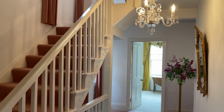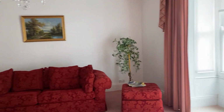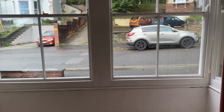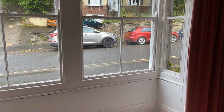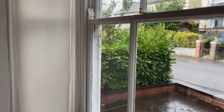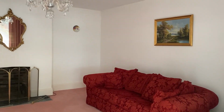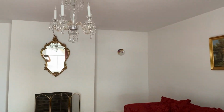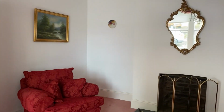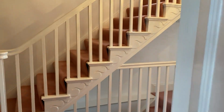I would imagine the property was built early 1900s, though I don't have any proof of that. You've got wonderful bay windows, and the windows are original sash windows as well. They are single glazed, but they're lovely, really nice. The high ceilings take chandeliers in most rooms, and some lovely mirrors that are dotted around. Fireplaces, I'm sure they could be reopened if you wanted to.